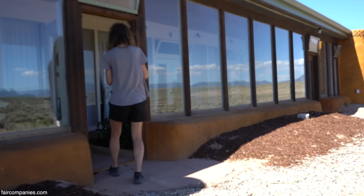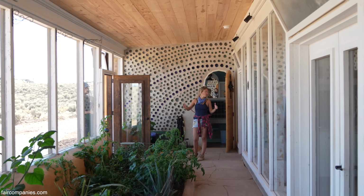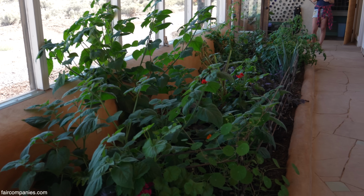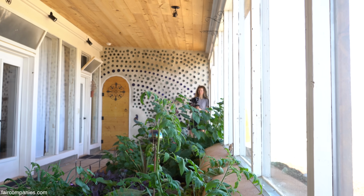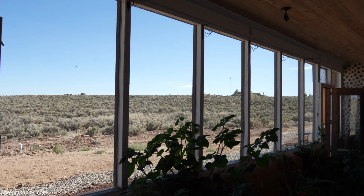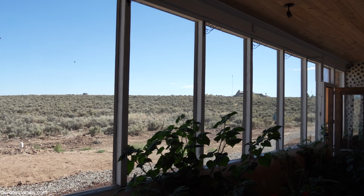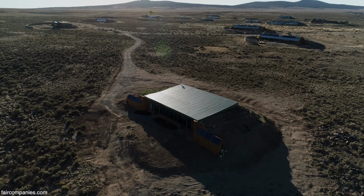This building has the greenhouse, which works as a buffer zone, so you always have a comfortable temperature inside. You grow food. You're recycling your gray water and your black water in a non-contaminating way. You're only on solar. You catch rainwater for all the water that you need, for washing and for drinking. And about 50% of this building is made out of recycled materials.